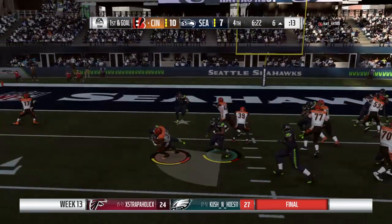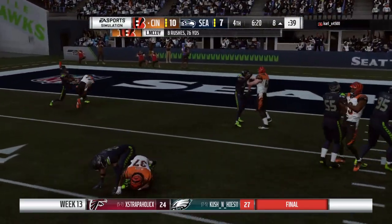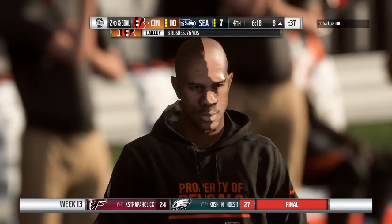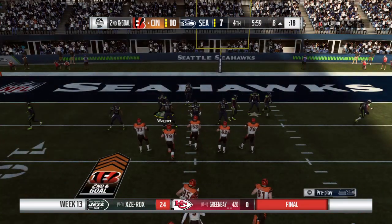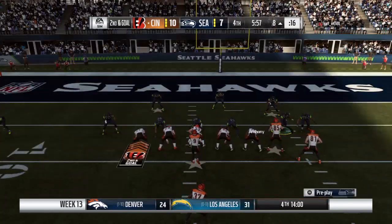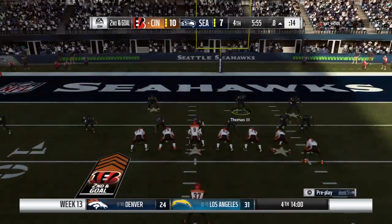Now McCoy. And this is going to result in losing yardage. They're driven back to the 8-yard line. That's going to go as a loss of a yard, and it'll be 2nd down. It's 2nd and goal, back to the 8-yard line now.